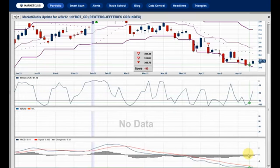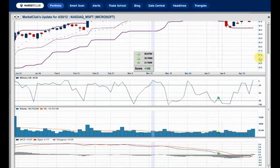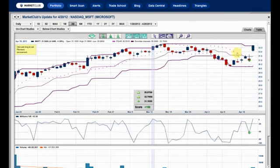So let's clear that screen and go to our next market. The next market we're going to be looking at is Microsoft. And Microsoft put in a very good performance today. We're up actually 5.7%. You can see we're long from 26, from 32.70, and 31.16.